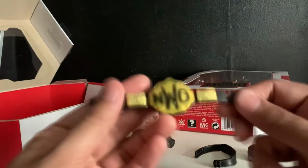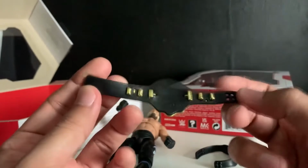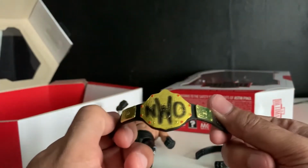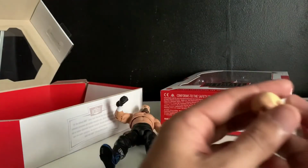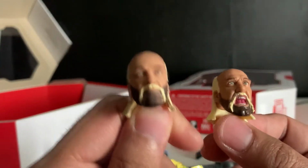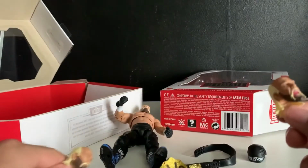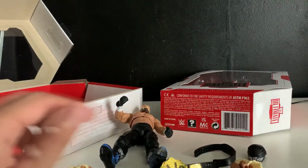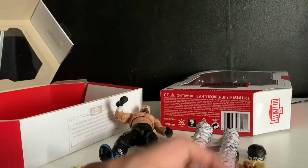We got the NWO World Heavyweight Championship. Looks amazing, truly gorgeous. I'm not sure if this is the first time Mattel's made this, but they've done a fantastic job of it. Then we got the two other head sculpts it comes with. One with a yelling face and one with the kind of default face, which is probably what you would use when he's strumming his belt like a guitar. And this, I don't know what the name of it is, but it's there. It comes with a pair of shades, really awesome.